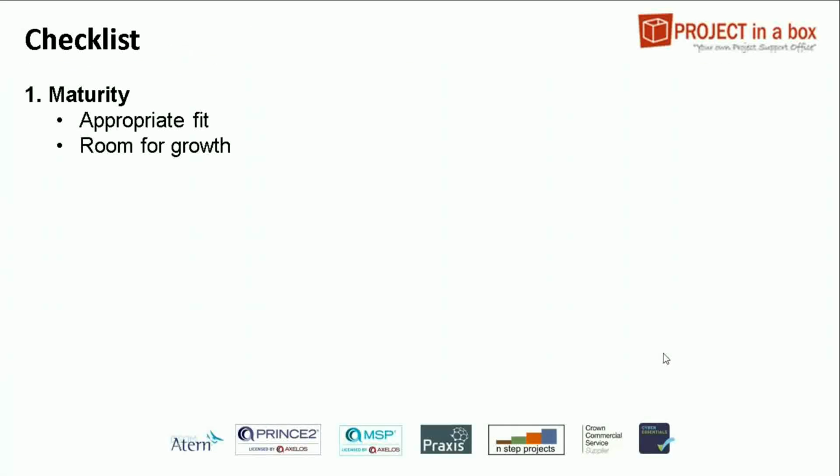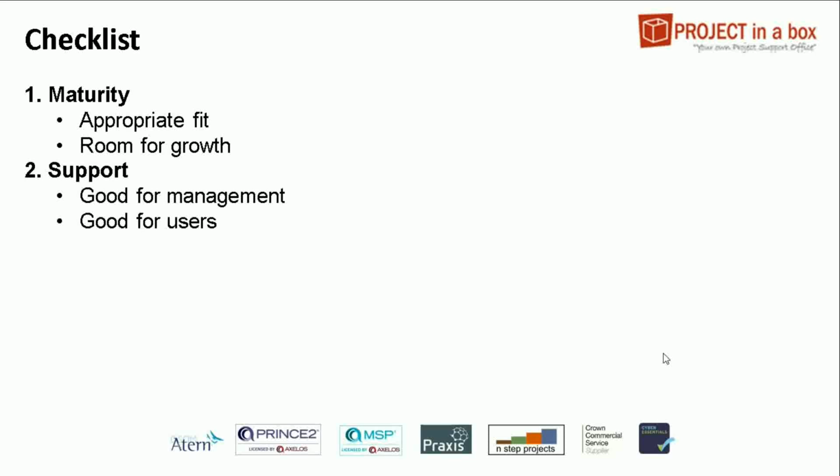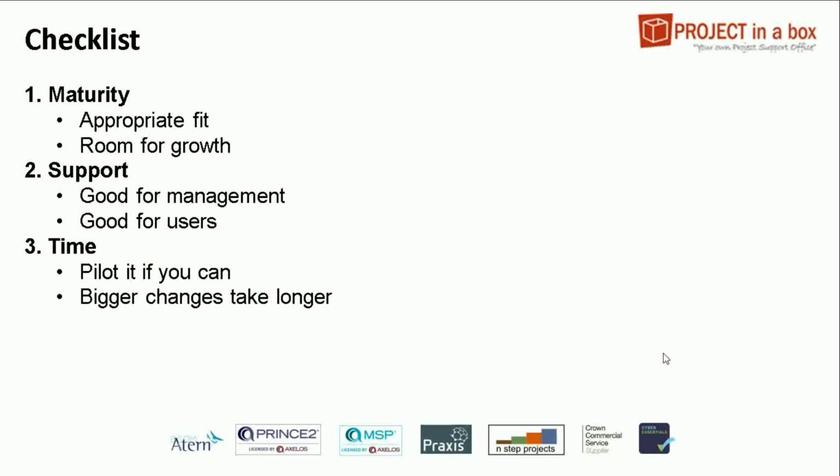So let's just run through that as a checklist then. So maturity, we talked about appropriate fit and room for growth if you're at a low maturity level. If you're at a high maturity level, you don't need to think about room for growth. Support, so it needs to be good for all the stakeholders, in particular the management team, the people that are investing the funds, and the users, the people that are investing the perspiration.